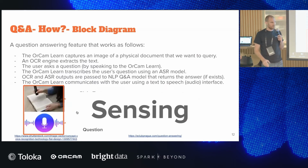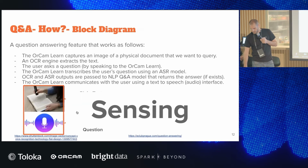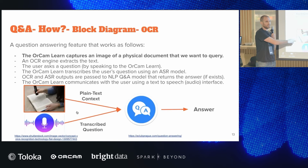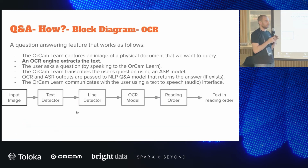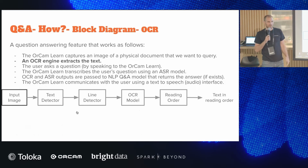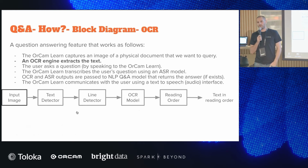Okay, so let's dive deeper into the feature itself. We'll start with the sensing, with the OCR. First, sorry, because I want you to go to sleep fast. Here's a simplified version of the block diagram of the OCR. In practice it is much more complicated. The goal of the OCR module, yeah. We support tabular data, yeah.